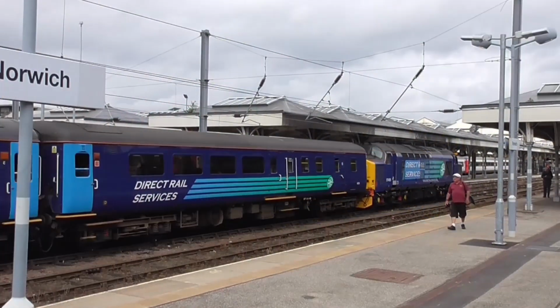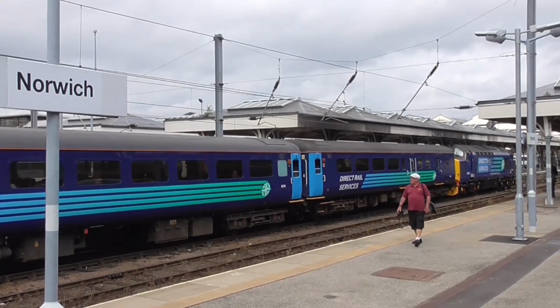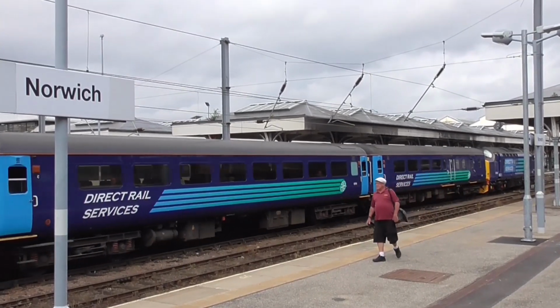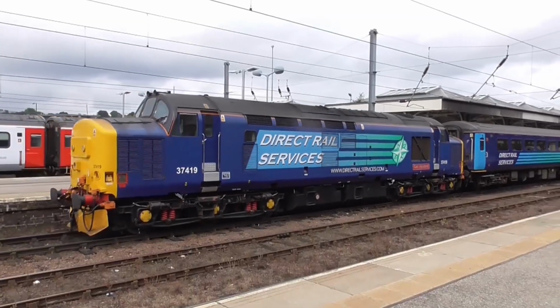Upon boarding the Class 68s, we noticed the other short set coming into the station, formed of the Class 37s, 37405 and 37419 Carl Haviland.